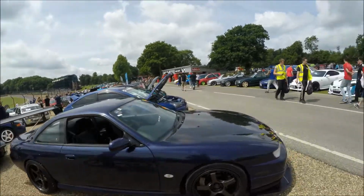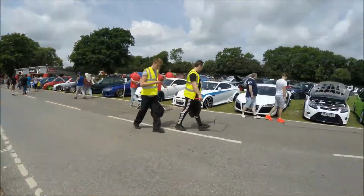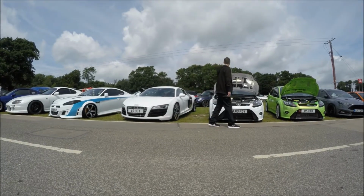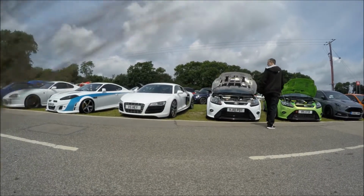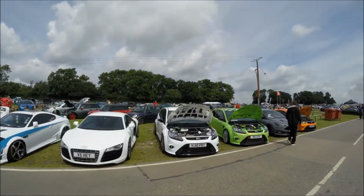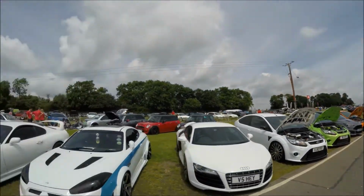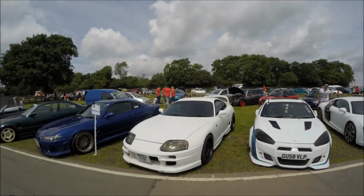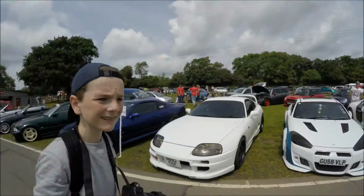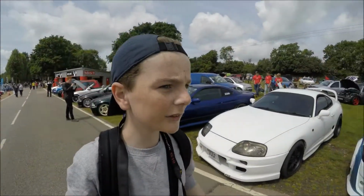And the big one gang. The only problem with taking pictures at these events is you get these people dawdling like him, and it's really annoying. If you're one of them people, please stop. Just talking to people. People dawdling in front of your shots.